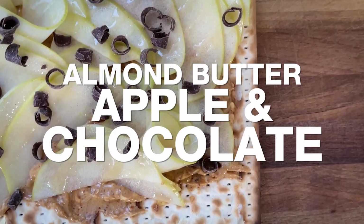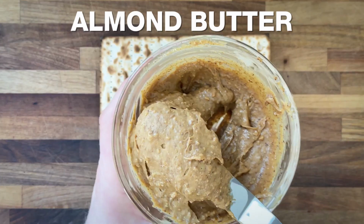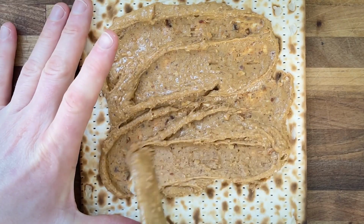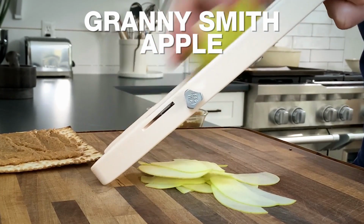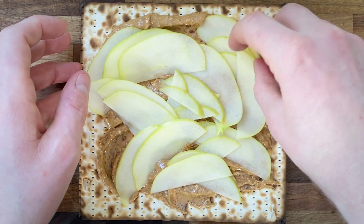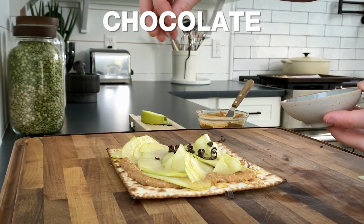Last but certainly not least, we're going a little sweet this time with my almond butter, apple, and chocolate matzo tartine. All you've got to do is spread a ton of almond butter all over the matzah. Then what I like to do is thinly slice a Granny Smith apple on a mandolin so it is super duper thin. You're gonna arrange that on top of the almond butter. We're gonna drizzle it with some honey and then top it with shaved chocolate.